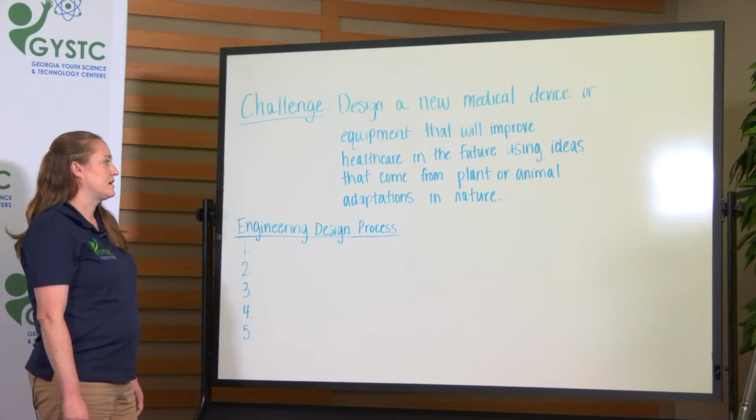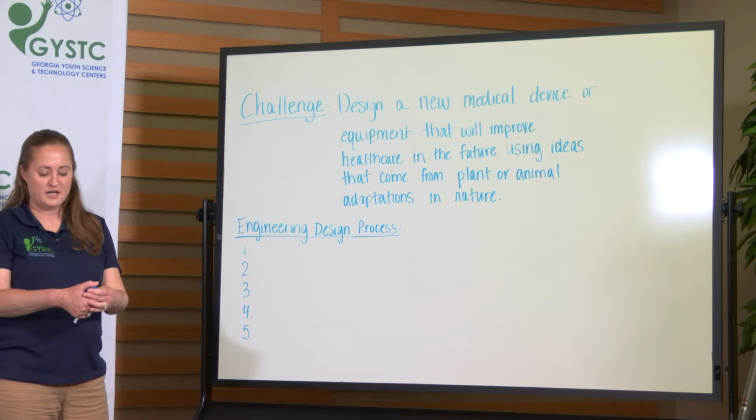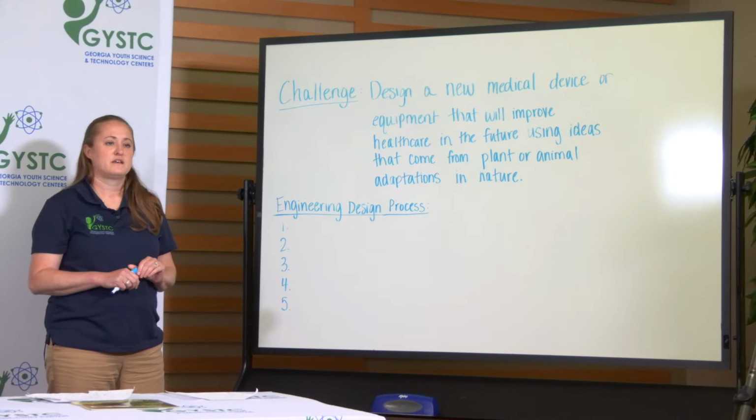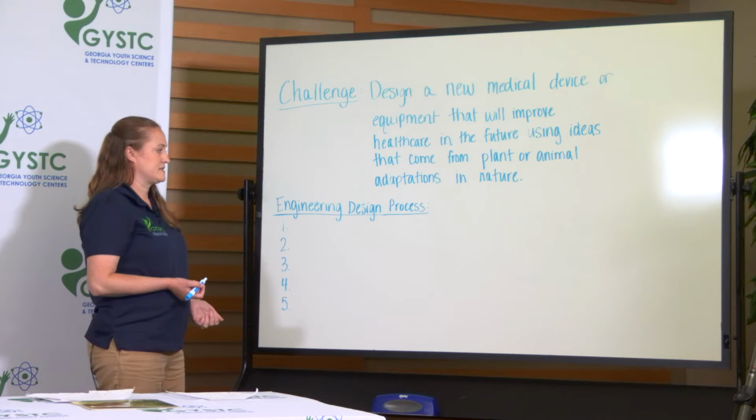So how many of you have used the engineering design process before? One of my friends is an engineer, and she tells me all the time that they really do use this. If you're thinking about engineers building roads and bridges and tall buildings, they don't just wake up one morning and decide, hey, I want to build a tall building. They go through a process. So I'm going to write these steps down, and we're going to talk about what the process is. Some of you might have done this in your school before, and some of you may not have.